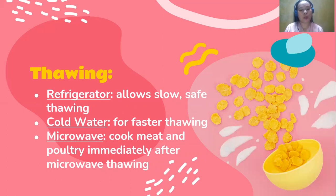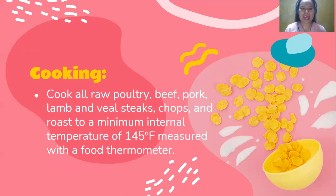Then we have cold water for faster thawing. Just make sure that the frozen product is still sealed or still in its packaging before soaking it in cold water. Next, using the microwave. You have to cook meat and poultry immediately after the microwave thawing. And next we have cooking.